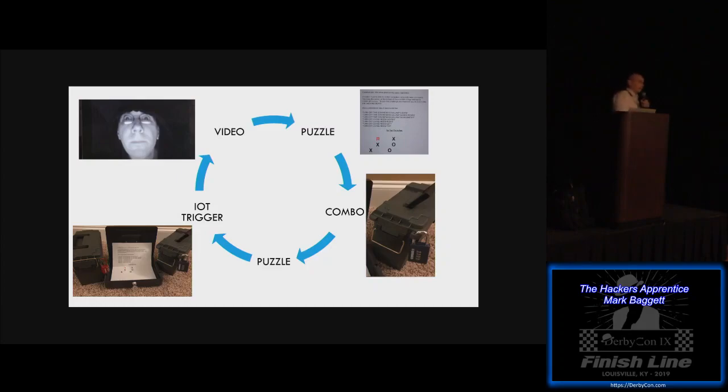So what kind of challenges do I put in my escape game? Well, there's a series of these things. I do have puzzles integrated into rooms in my house. So I would hide a puzzle in the house. I have these ammo boxes that have got combination locks on them.